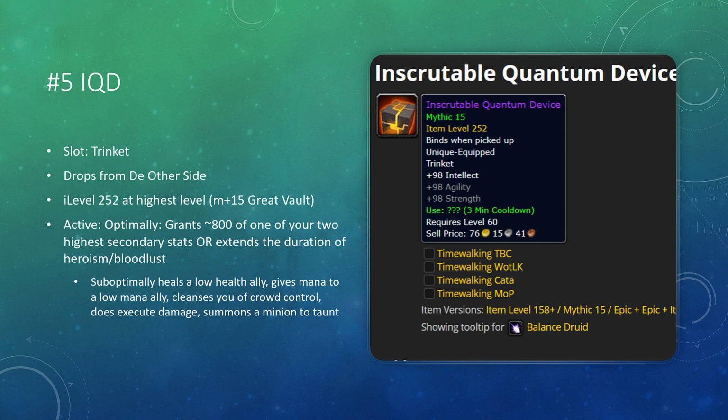And so optimally, this grants you around, at item level 252, 800 to 900 of one of your 2 highest secondary stats, or it extends the duration of Heroism or Bloodlust if you use it in the last second of those buffs.